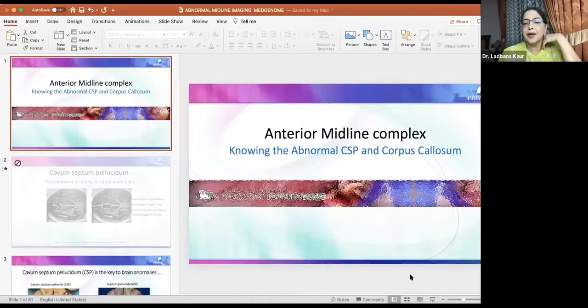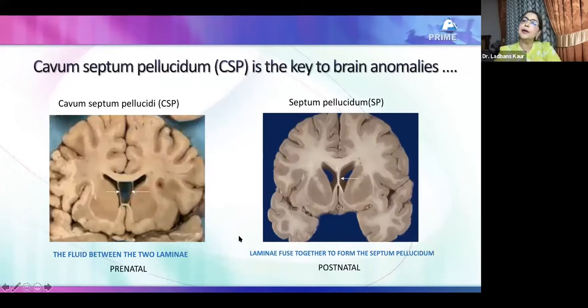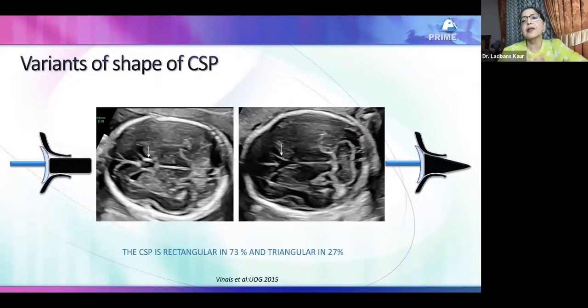So with that, I would be sharing my screen, and here I am going to speak on the abnormal CSP and the corpus callosum. We have heard Dr. Nathan speak about the normal, and just to reiterate, the CSP in the prenatal period is a fluid-filled space seen between the 2 laminae. In the postnatal period, these 2 laminae fuse and are called the septum pellucidum. There is a variant in the shape. In about 73%, you will be looking at a rectangular shape of the cavum septum pellucidum. I'll be referring to it as CSP.